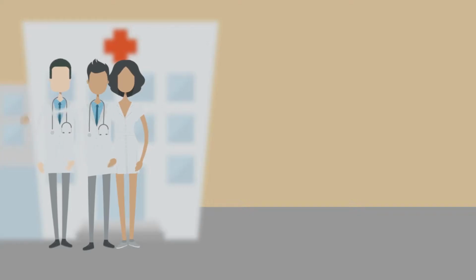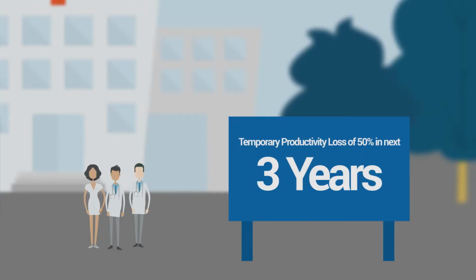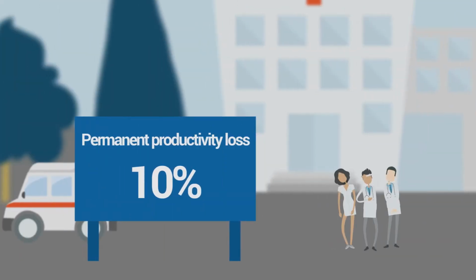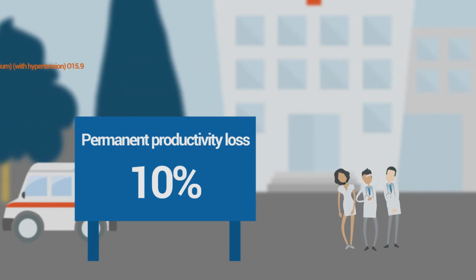Hospitals and physician groups are going to see big jumps in the problems that were already incumbent with ICD-9, like claim denials, accounts receivables, and productivity losses, thus disrupting their bottom line. Temporary productivity loss could be up to 50% for the next 3 years, whilst permanent productivity loss after ICD-10, given the code complexity, stands at 10%.